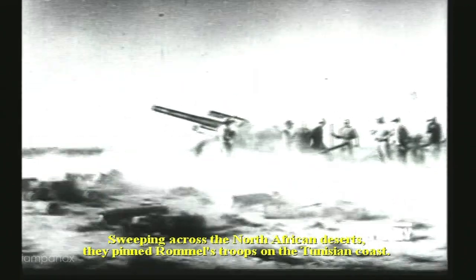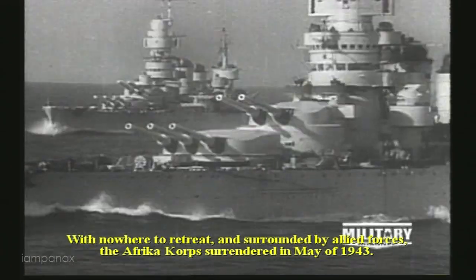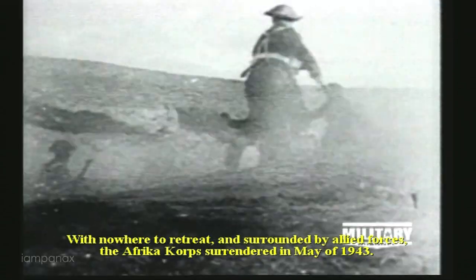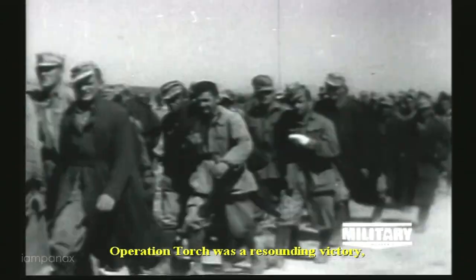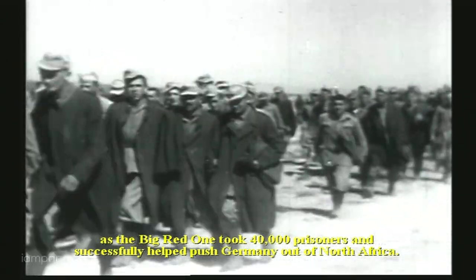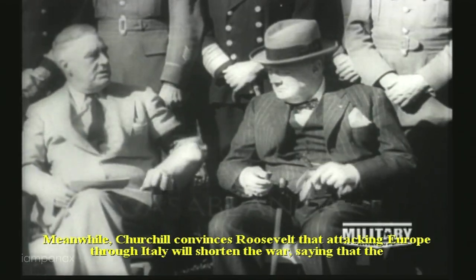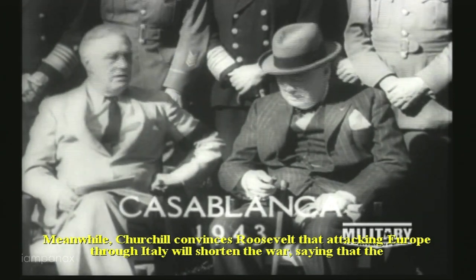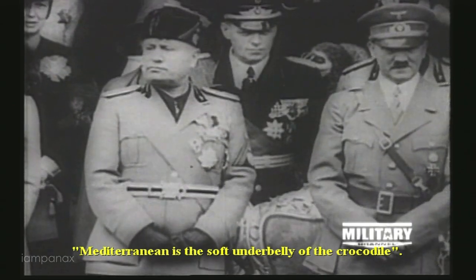African deserts, they pinned Rommel's troops on the Tunisian coast. With nowhere to retreat and surrounded by Allied naval and air forces, the Africa Corps surrendered in May of 1943. Operation Torch was a resounding victory as the Big Red One took 40,000 prisoners and successfully helped push Germany out of North Africa. Meanwhile, Churchill convinces Roosevelt that attacking Europe through Italy will shorten the war, saying that the Mediterranean is the soft underbelly of the crocodile.